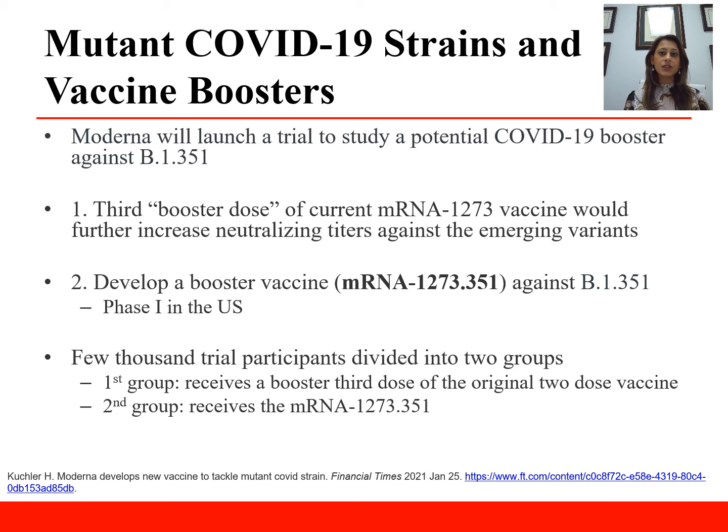So what is in the future? Moderna will launch 2 trials, one to see if a 3rd booster dose could provide further neutralizing antibodies, and 2, Moderna is developing a booster vaccine against the South African variant, and phase 1 trials are underway in the United States.